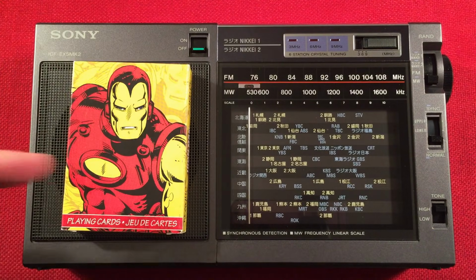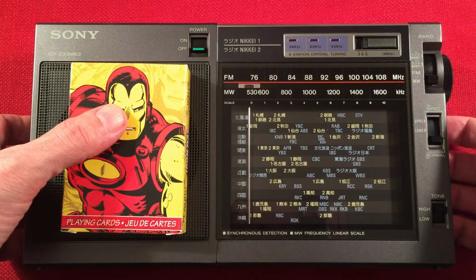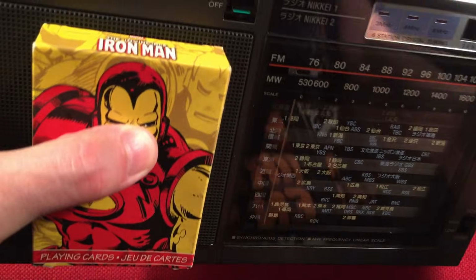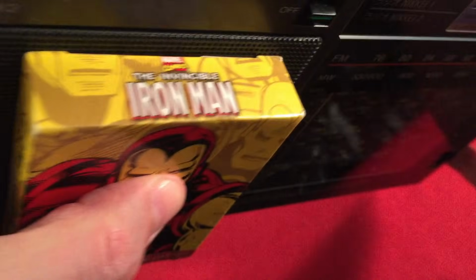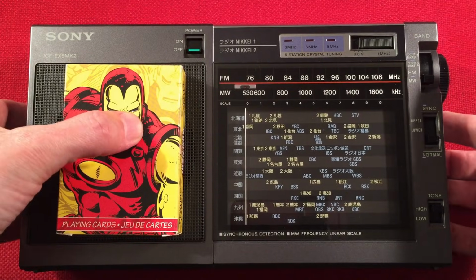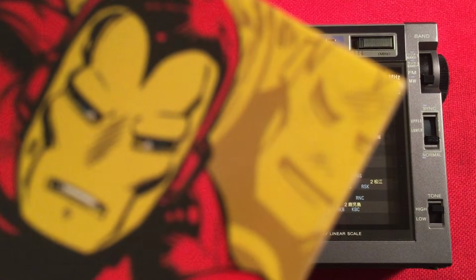Deck of cards. Iron Man. He's the man with the master plan. He loves Sony's made in Japan. Rock it out all day long with the big stick ferrite man. He's Iron Man. Tuning with the big boys. Yeah. It's Iron Man. Rock on.